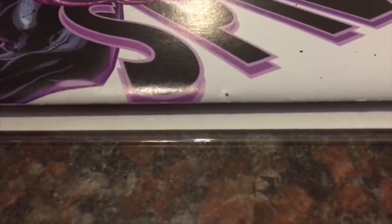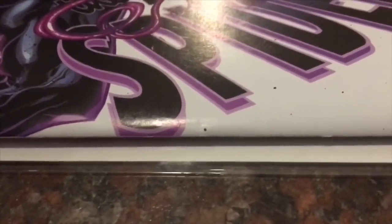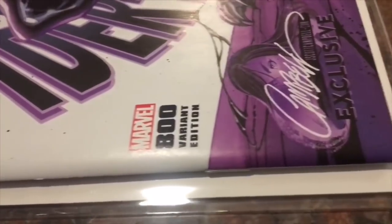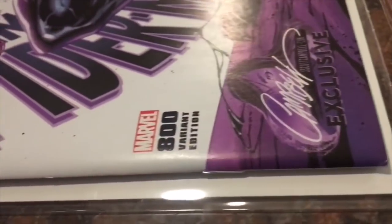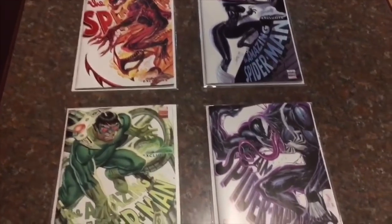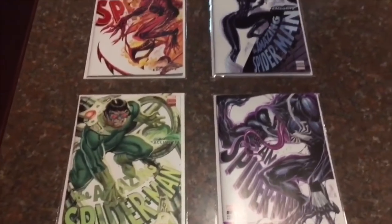Like I said, it's in the white, so it's really hard to tell if CGC is going to call that color breaking. Either way, the worst grade that this will get is a 9.6. It could come back a 9.8. Until I see some of these ASM 800s graded to see what they're going to allow, it's hard to tell. But my best guess would be none of these books will be lower than a 9.6. And I believe definitely the Doc Ock is a guaranteed 9.8. The other ones are kind of a toss-up.